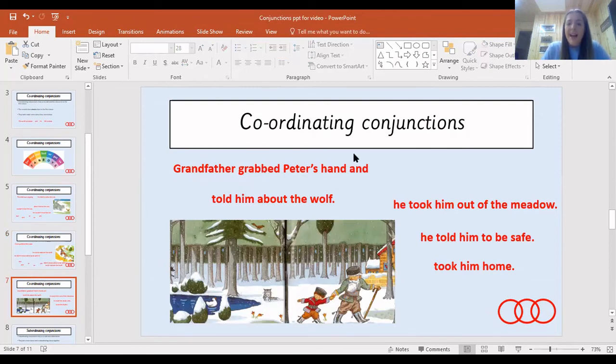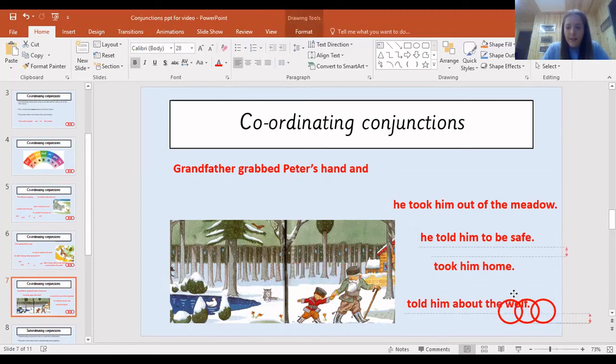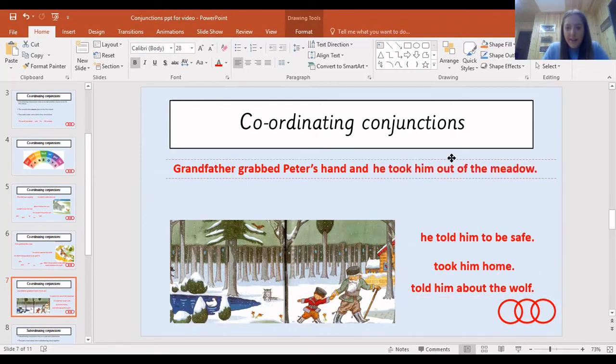Grandfather grabbed Peter's hand and. Now, let's remember that we need the pronoun. So let's read all of the clauses and get rid of the ones that don't make sense on their own. Told him about the wolf. That doesn't make sense on its own. So let's put it down the bottom. He took him out of the meadow. That makes sense on its own. Let's see if it makes sense using that conjunction and. Grandfather grabbed Peter's hand and he took him out of the meadow.